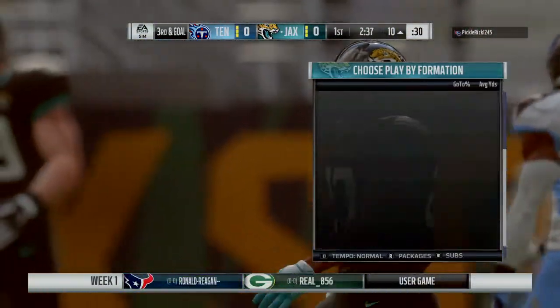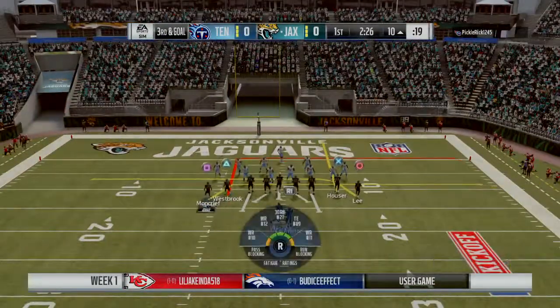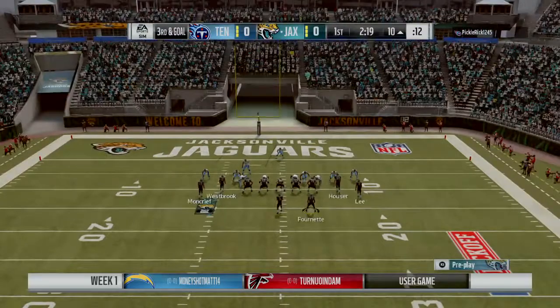You feel like they saw something on tape, or they just have a sense with him because he's had a good week of practice or something in that area that they want him involved, just as you said. They want him to touch it either in the running game or the passing game, but they must like the matchups they're getting.